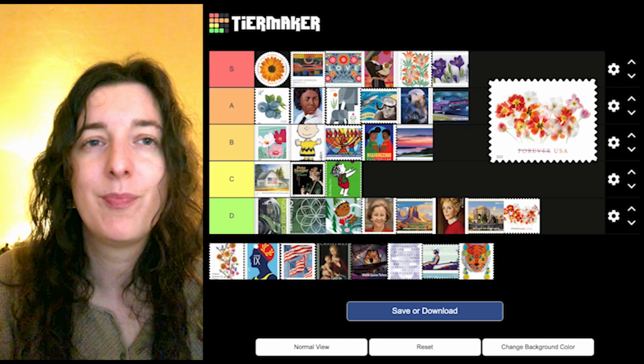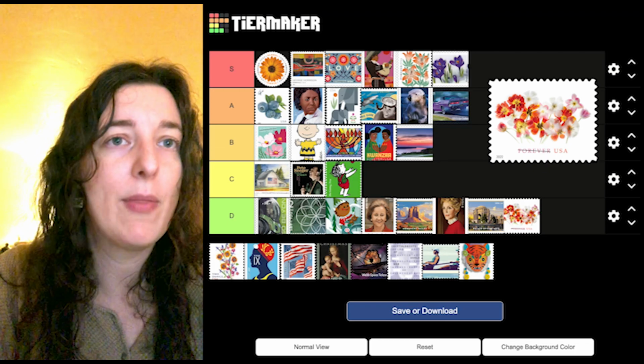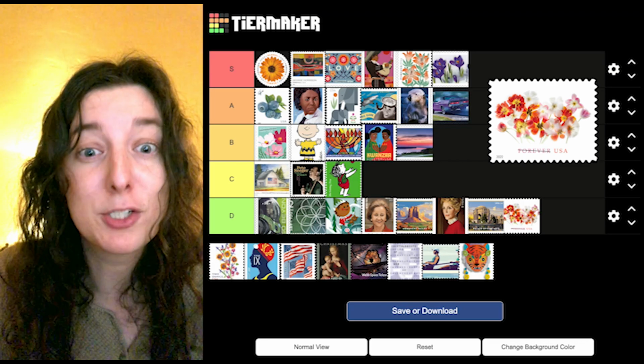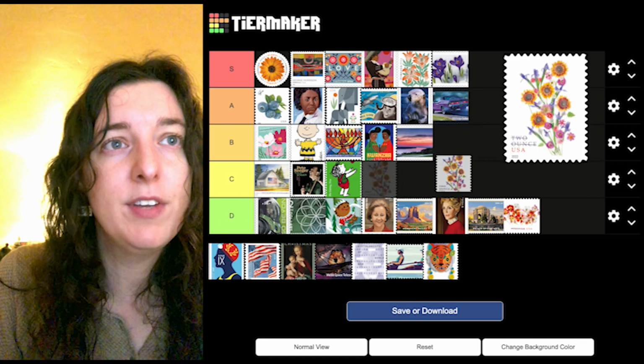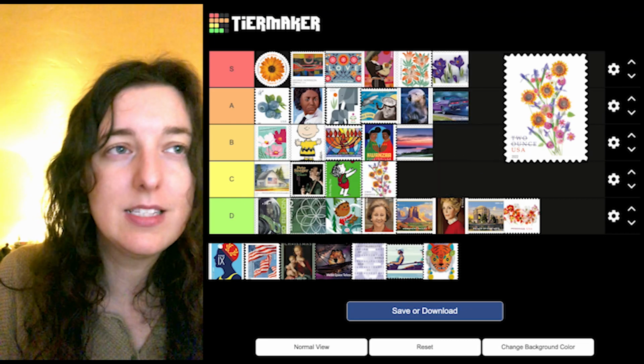I was really surprised. I had so many hopes for how that would look, but they just didn't have much pizzazz to them. So they're going down to D tier. I'm putting this, the 2-ounce version of it, which is with sunflowers, I'm gonna say C.